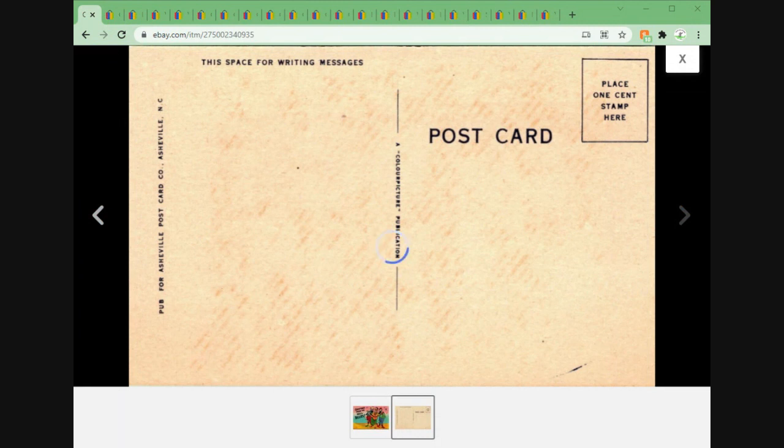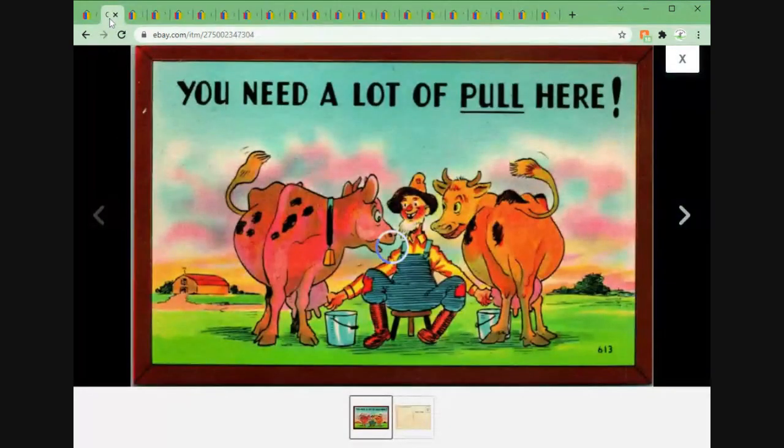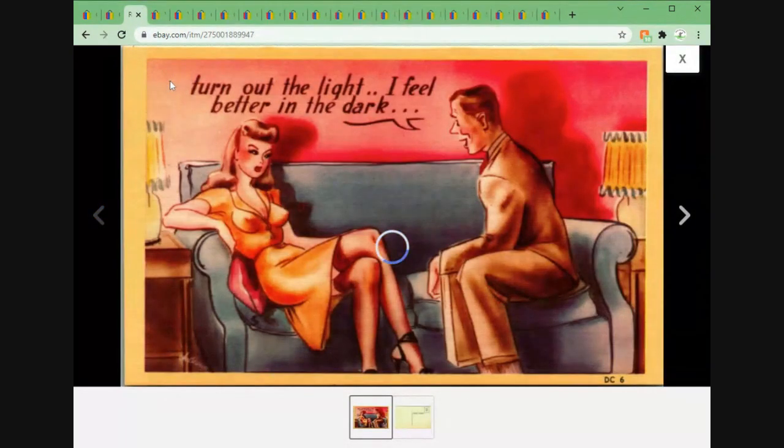The next three cards, by the way, sold to the same buyer. The total was $19.85, so it was roughly about $7 per card, just a little bit less, 6 and change. You need a lot of pull here. Get it? Because he's pulling on the udders. It's utterly ridiculous. And finally, this one. Turn out the light. I feel better in the dark.